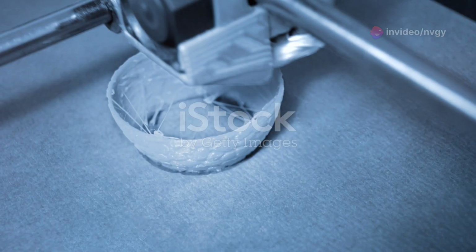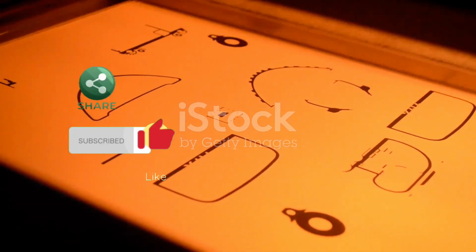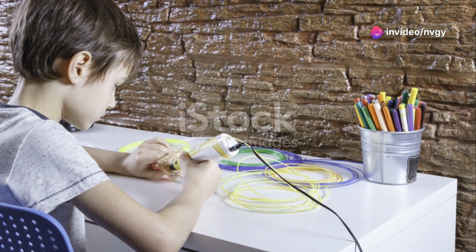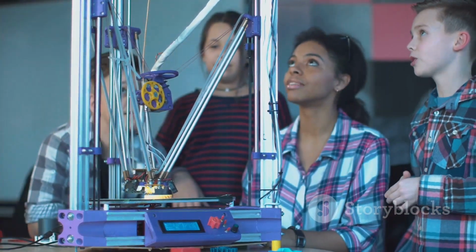Customizable accessories: keychains and bag tags, personalized phone cases, personalized jewelry, such as pendants or earrings, monogrammed items, such as coasters or wall decor. These projects allow you to add a personal touch and showcase your unique style. They are also relatively easy to design and print.